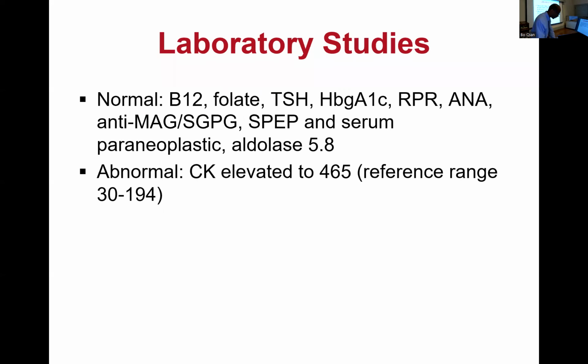Blood levels of cobalamin, folate, thyrotropin, and hemoglobin A1C were normal, as were screening tests for syphilis and antinuclear antibodies. Serum protein electrophoresis was also normal, as was the serum paraneoplastic panel, which showed no autoantibodies. Testing of the blood for antibodies to sulfate-3 glucuronyl paragloboside and myelin-associated glycoprotein was negative. The blood level of creatine kinase was elevated at 456, and the level of aldolase was normal at 5.8.